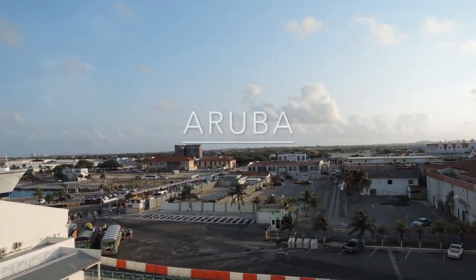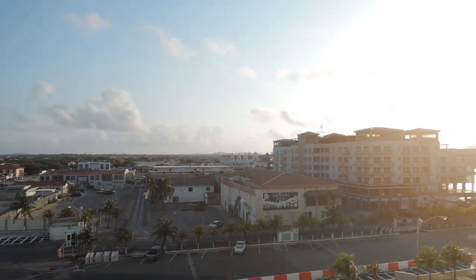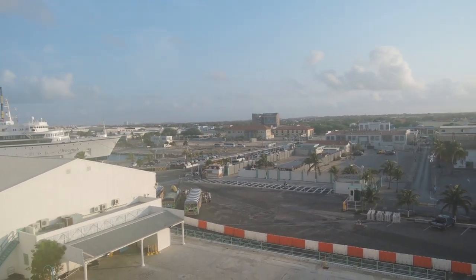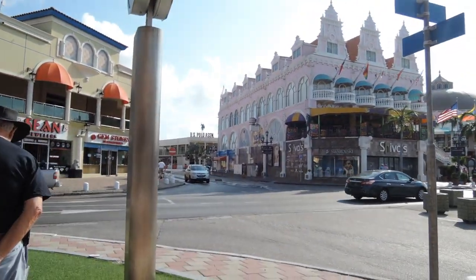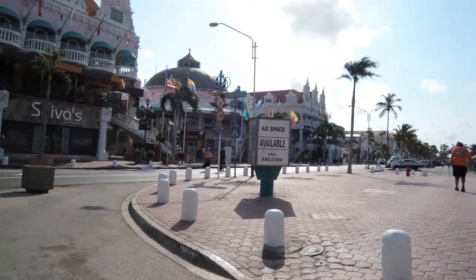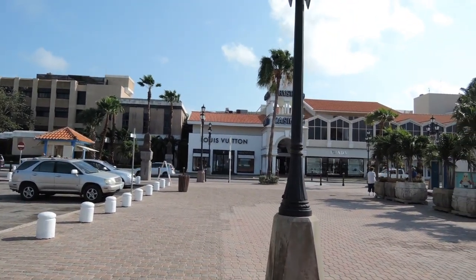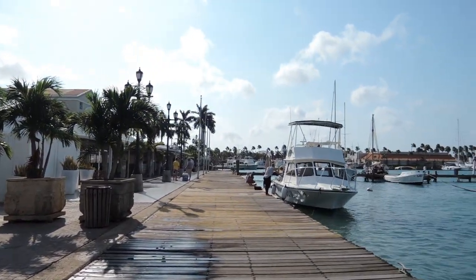So, good morning from Aruba. It's hard to keep my camera from fogging up because it's been so humid the last couple days. Not a ton to look at here from where we're docked. It's about 7:30 in the morning. You gotta watch my bag though. Hear the water under where I'm standing here. It's a pretty little marina.